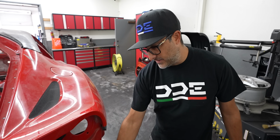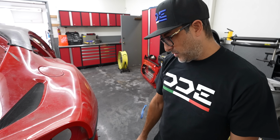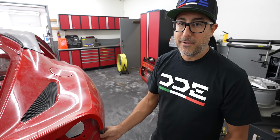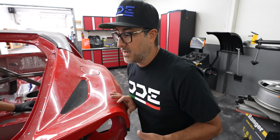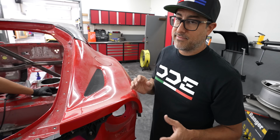And all the bash bar. This stock bumper, that's got to go. That thing is big, heavy, bulky. There's just so many parts back here that we don't need, and to save us the hassle of anything back here getting bent, we'll chop it all off and make our own stuff.